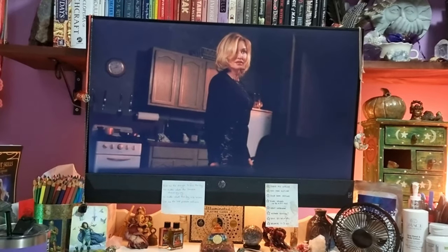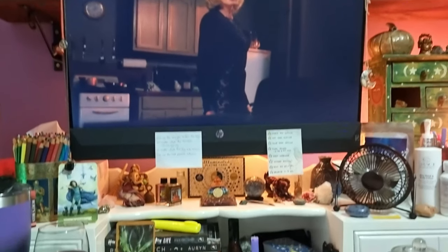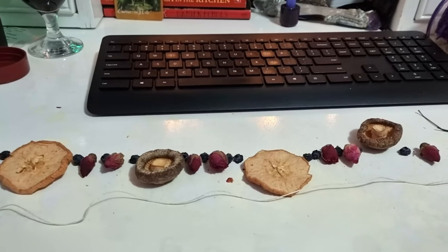Hey, y'all. I'm sitting at my desk. I'm watching American Horror Story Coven, and I'm making a garland. So this is different to the other one.